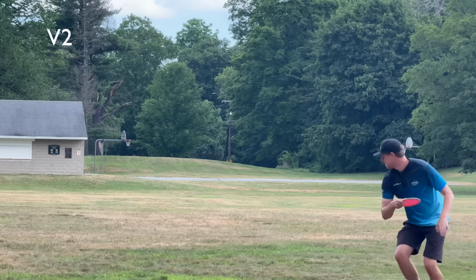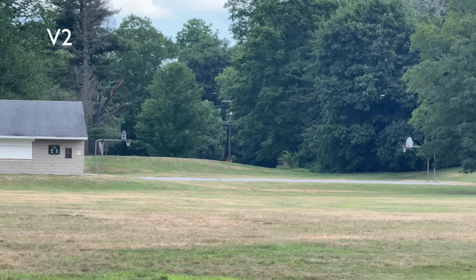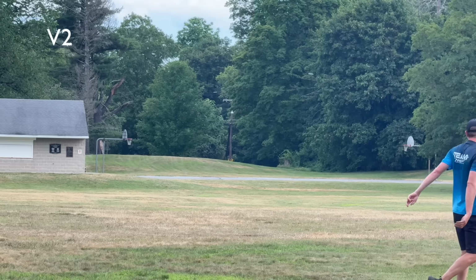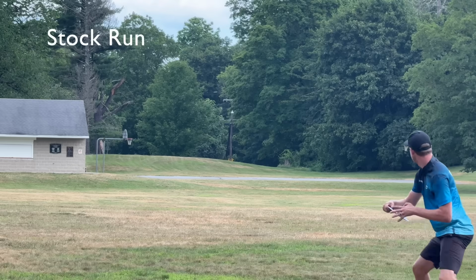Enjoy those shots. All right, let's try this again. Into a slight tailwind. This is version 2, which just crushes. Maybe still a bit on the overstable side since I'm throwing these pretty hard. Just trying it again. Slight hyzer, release. Decent height. But I could tell off the bat that these are probably the money run for me personally.